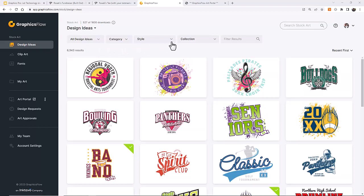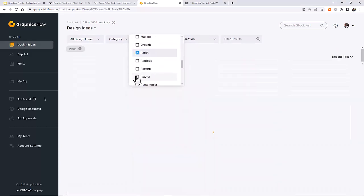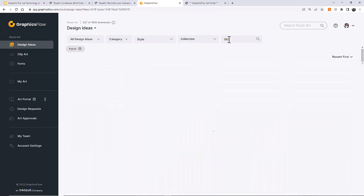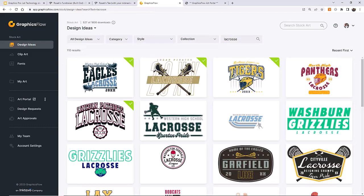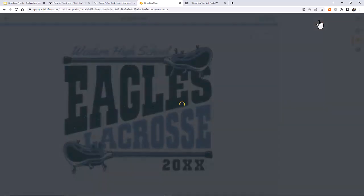And internally, if you're just looking for graphics within the app just to produce yourself and not customer facing, you can search by a huge array of variables, including if you just want to look for a patch, or if you want to drill that down and say look for a lacrosse patch, you can do that. Or if you just want to look for lacrosse in general. If you want to edit one of these designs, you can simply click on it, click on the little customize button, and start editing. We're going to come back to this in a little bit.